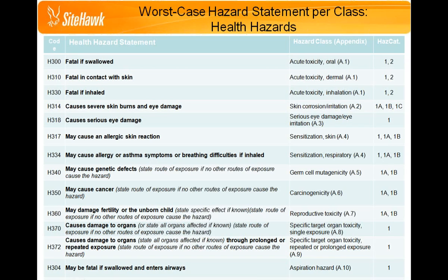Here we have listed just the highest level of severity in each of the hazard classes. So this covers all 11 of the health hazard classes, and you can see the relationship between the health hazard statement and the hazard class. For example, fatal if swallowed is associated directly with acute toxicity oral category 1 and 2. We've also listed the appendix where it would be found in the HazCom. The column that has the code is actually the GHS code, which OSHA did not adopt. You'll still probably see them on some SDSs, and that's fine. It's not going to hurt anything. It definitely helps with identification. It's an easy identifier.